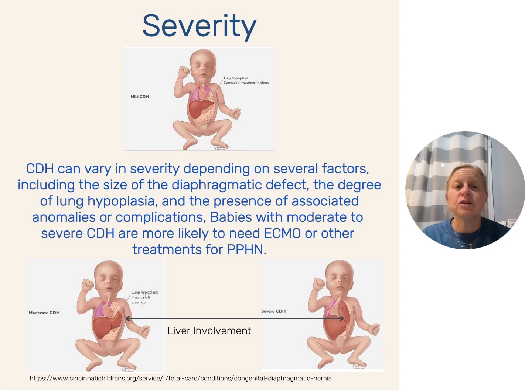Again, with mild, you can see this little pink, we still have some amount of our left lung. In moderate, we have even less. And then in severe, not only is the left lung not really visible, but our right lung is also underdeveloped.